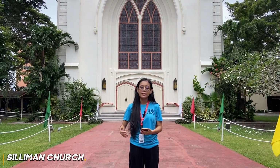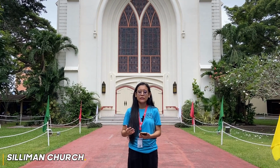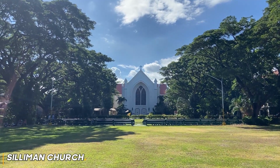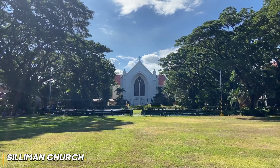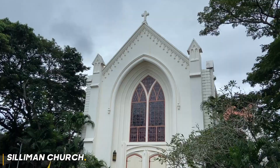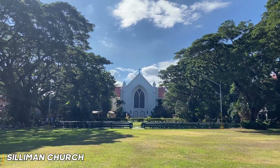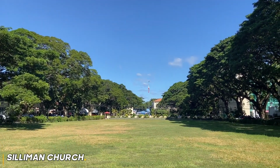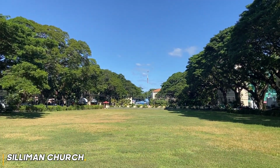We are now here in Silliman Church. The Silliman Church symbolizes the importance of Christian education here in Silliman University. It was constructed in 1941 and only finished in 1949. And what's nice here is that there were two mandates made to signify how important Silliman Church should be here in the university. The first one is that no academic building should be taller than the peak of that cross over there, and the second mandate is, if you could look over there, there should be no obstruction of the Silliman Church to the view of the sea.